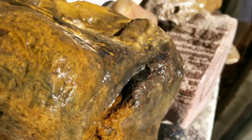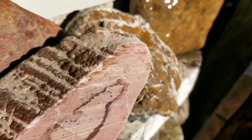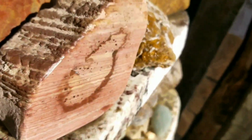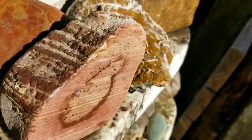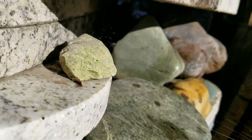So I want to at least give a few minutes here looking at some of the beautiful petrified woods, sandstones, granites, a lot of rocks that are probably similar in age to the banded iron. Probably these sandstones are a lot younger, but some of these granites were probably uplifted in some of those mountain building events that I mentioned. There we go. Now I can see. It's hard to see in the bright sun.